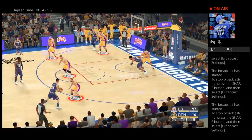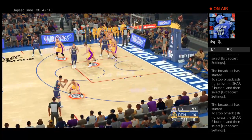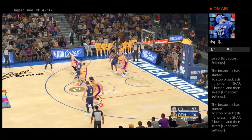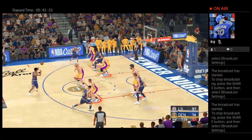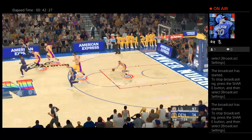Pass to Rivers. It's Jokic, high post. Here's Rivers. Green, the pass to Carter. Here's McCaw. Shot to end the cold streak. And again, Denver, no good.